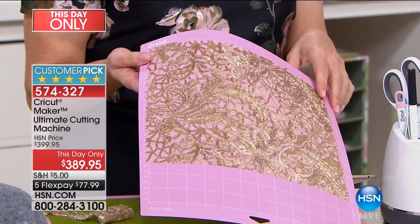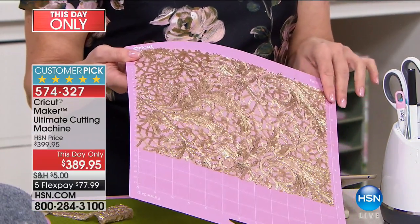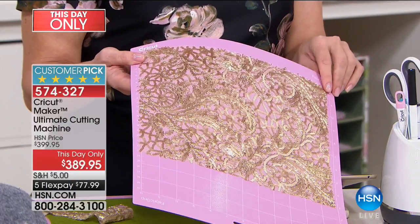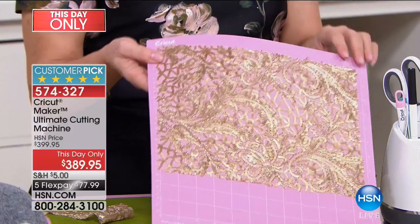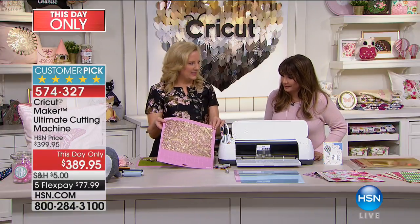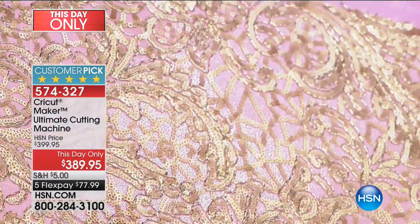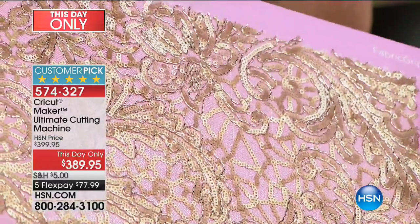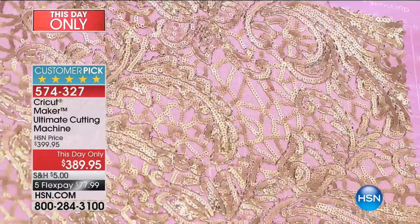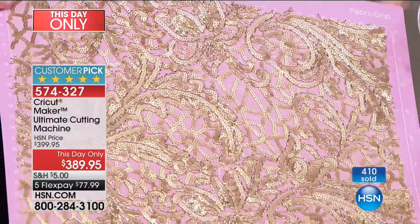Okay, so if you were watching at midnight, I had a little trouble with this. I want to show you what happened and what went wrong, because I love this fabric. What's there not to love? That is gorgeous. It is a net, so you can cut tulle with the machine. It's a sequin net. We both love this, right? Fancy. We'd love to wear this to a party.